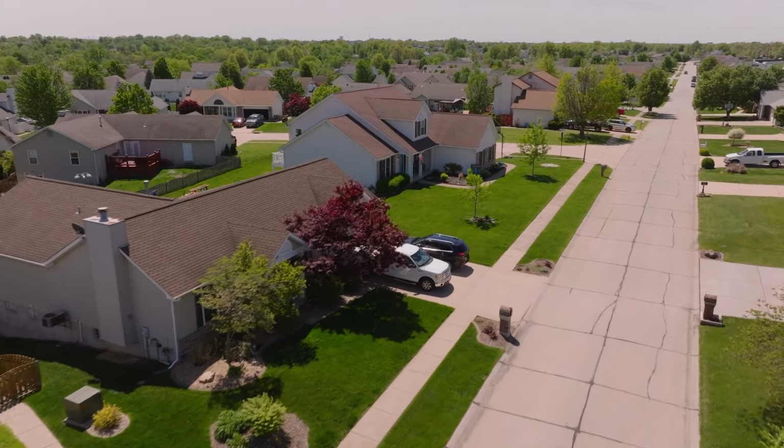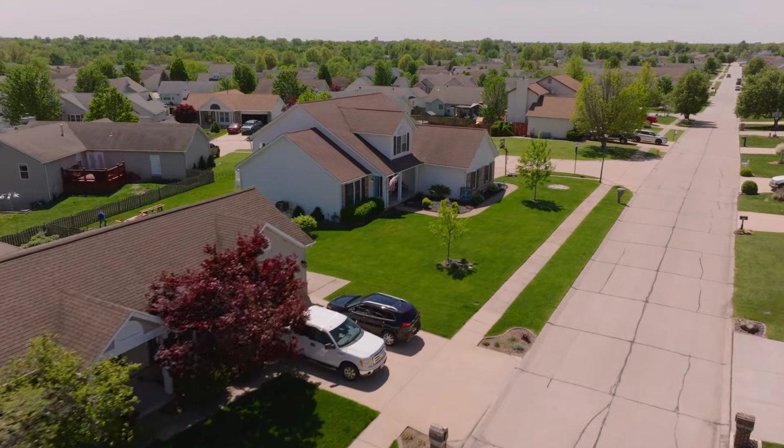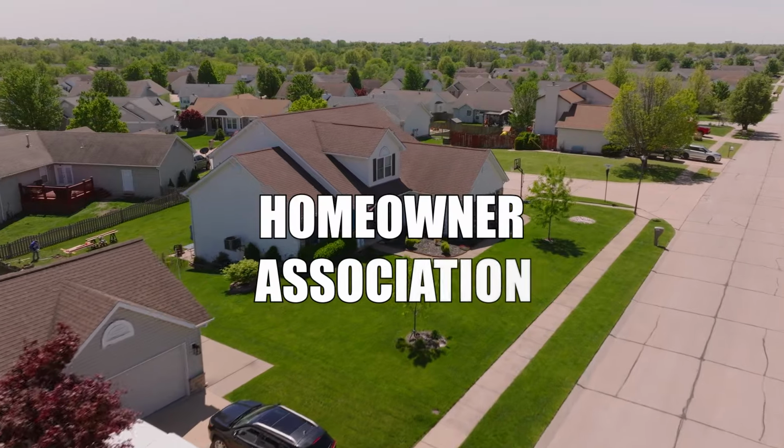In addition to zoning, some properties have covenants or are part of an HOA, a homeowners association. Covenants are rules that restrict what you can and can't do on a property, such as prohibiting mobile homes or requiring certain home styles. HOAs can add rules and fees, so it's important to understand these before you buy. Now, let's talk about what to look for when you're actually evaluating the land.